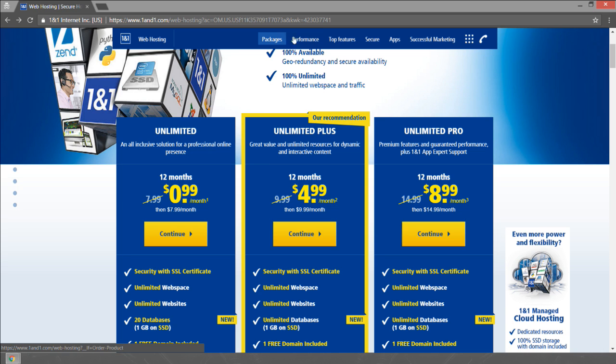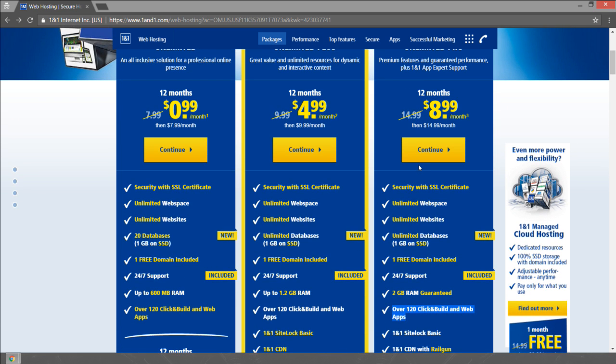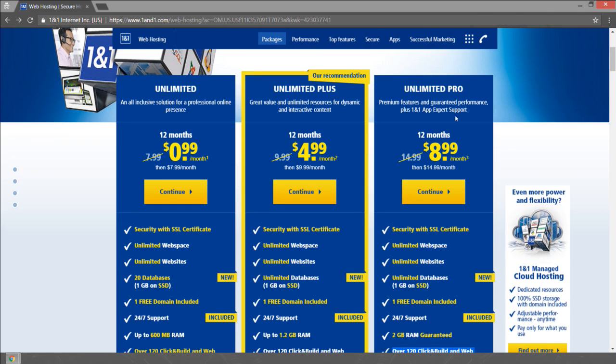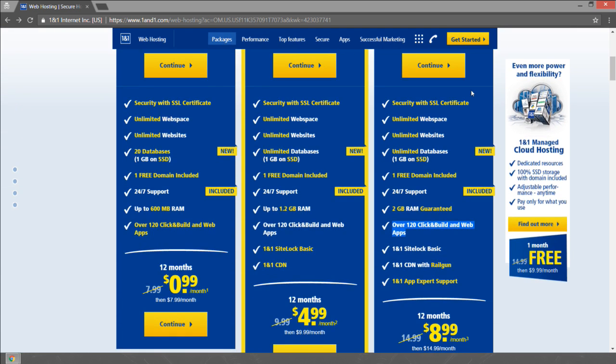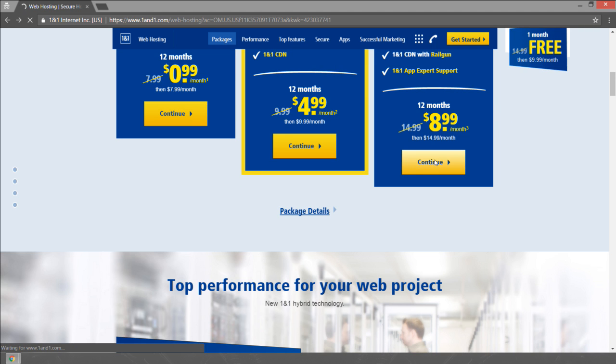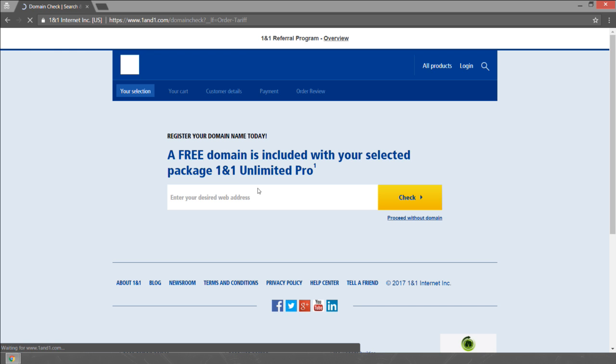Obviously, you'll see that there are web hosting packages that include WordPress, and they are going to be the same price, but we're going to go with Unlimited Pro because I'm going to teach you how to install WordPress yourself. So click on Continue. It's going to prompt you to enter a domain name that you'd like to have registered.